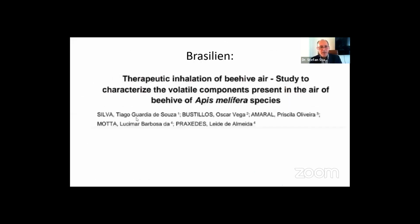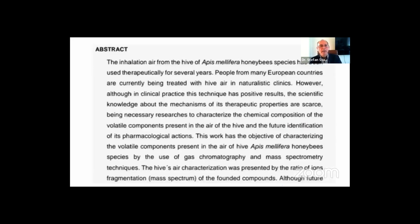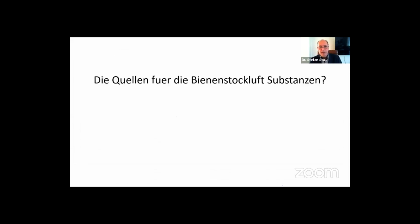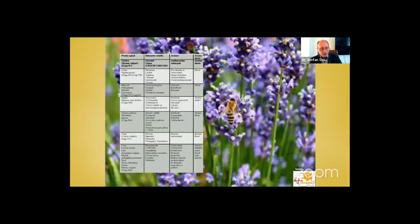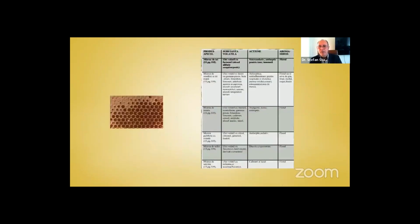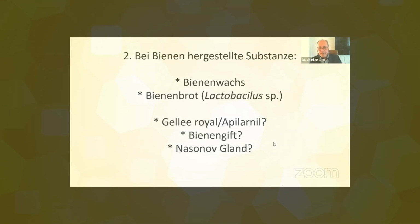And yes, we have here Tiago, who already presented his findings at the Apimondia Congress a few years ago, but we'll listen to him in more detail here. Okay, so I'll stop. Here are some other tables. I'll give you this PowerPoint later with the volatiles from the medicinal plants which are also coming inside the beehive air. Okay, so let me stop now.